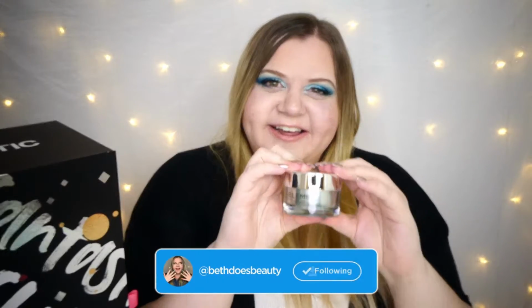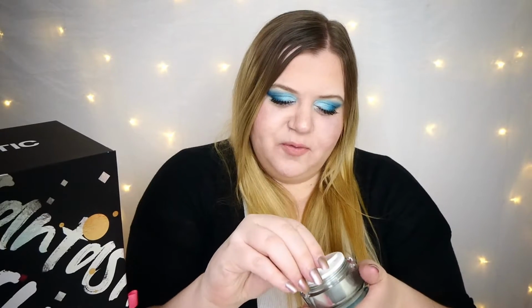It is the Lupus Pro Collagen Oxygenating Night Cream, Anti-Wrinkle Night Cream. I said last year I absolutely love a good Lupus night cream because they seem to be the only night creams that don't break me out, and LookFantastic and their little advent calendars always seem to answer my wishes.